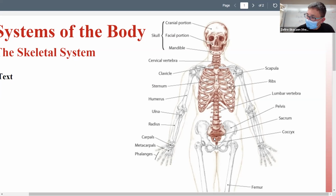You bet. At the base, or inferior to the sacrum, and on this person, it's been cracked off, so it's not here. But there would be a little coccyx, which is multiple bones fused together. So on this diagram, it's this little bone right here.